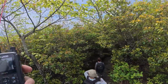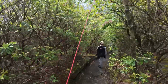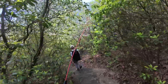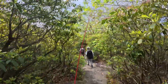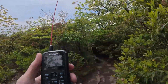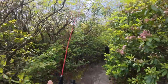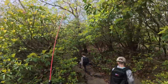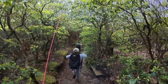But the big takeaway is be prepared for rain. We got up to the top and it just started raining right after I got my antenna set up, and I wasn't prepared for that, so I had to move back into the shelter, get out of the rain for probably about 20 minutes, maybe 25. Not that big a deal, but with a different radio, I maybe would have worked it, but I didn't have a proper rain jacket or anything like that either.